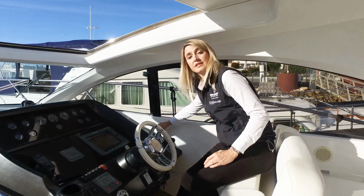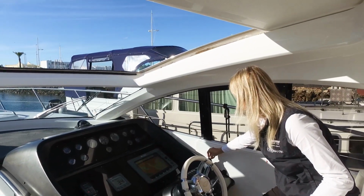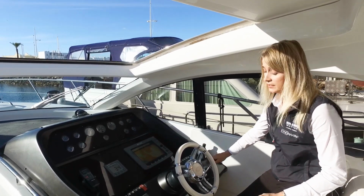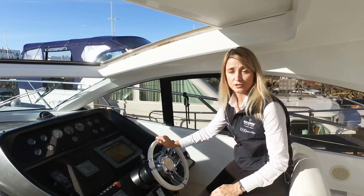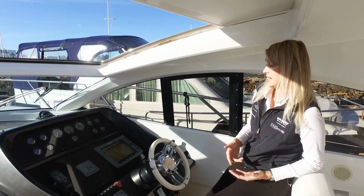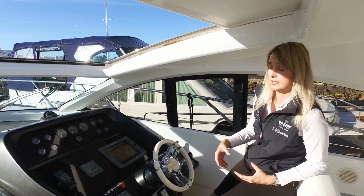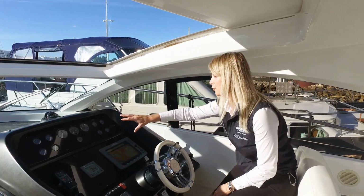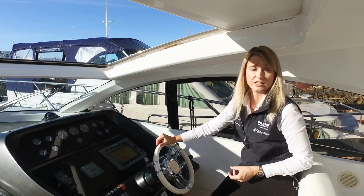So the control for this is a joystick on the right hand side, very user friendly, lovely feel, and then you also still have the throttles there as well. So if you wanted to drive by the normal throttle system with the wheel, you've got that option. Navigation systems, there's Raymarine E120 colour chart plotter, Raymarine autopilot, as well as depth and speed gauge, VHF radio, and then your normal gauges and voltmeters, rev counters, bits like that.